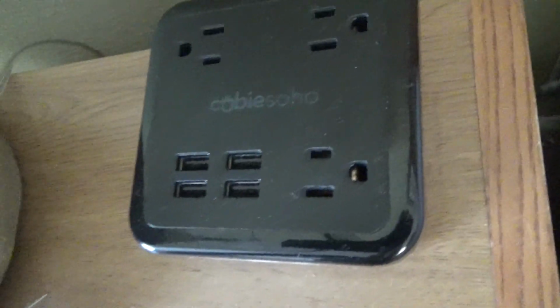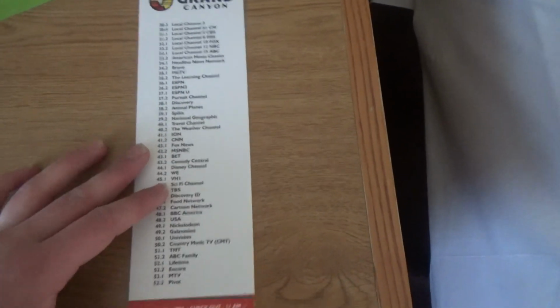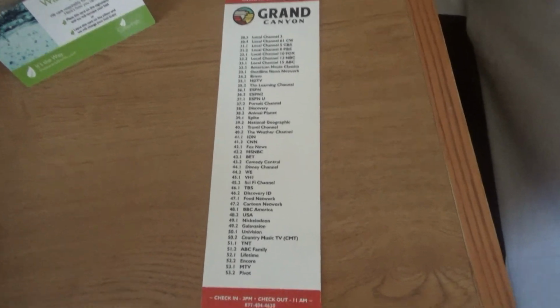And down here is a little charging station made by Kubi Soho. So basically you've got 3 outlets and 4 USB ports, which is nice. And here's a little guide that shows the channels that you can access. Pause if you want to read that. And moving on. And down here, like pretty much every hotel has, you've got the Holy Bible. And down there is just some more extra storage space.